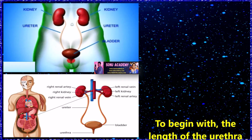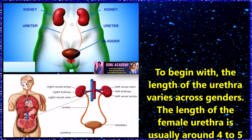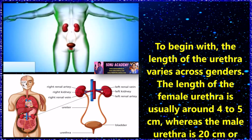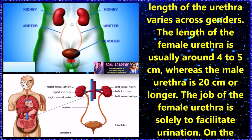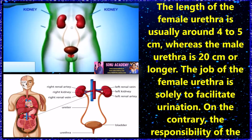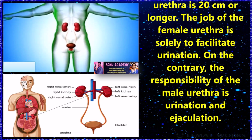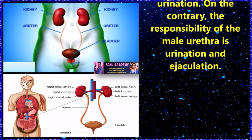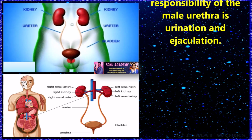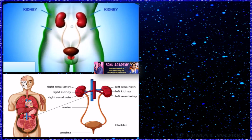Human urethra. To begin with, the length of the urethra varies across genders. The length of the female urethra is usually around 4 to 5 centimeters, as we discussed earlier, whereas the male urethra is 20 centimeters or longer. The job of the female urethra is solely to facilitate urination. On the contrary, the responsibility of the male urethra is urination and ejaculation.